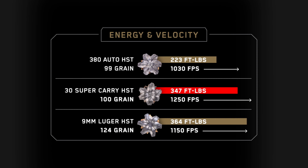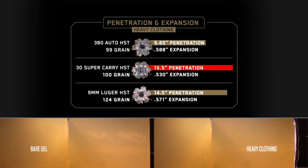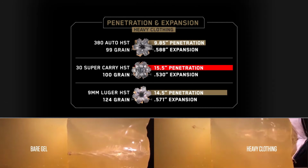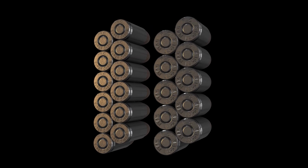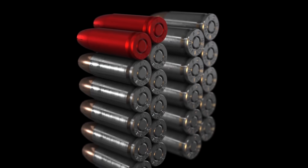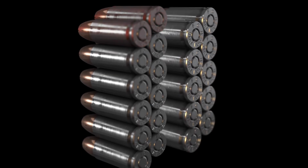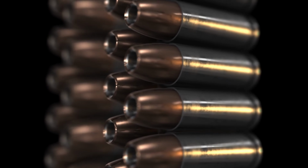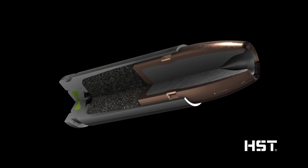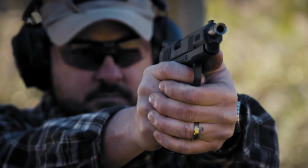Ballistic gel tests backed it up, showing a full 12 inches of penetration in bare gel and over 15 inches through heavy clothing, with the bullet opening up to nearly half an inch. Friends, that is get-the-job-done terminal performance. As for the recoil, it's a quick, sharp pop, not a heavy shove, making it incredibly fast to get back on target. Because the 30 Super Carry is skinnier, you can pack more of them into a magazine.